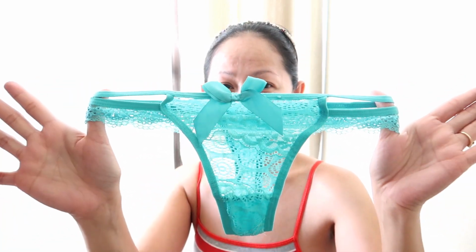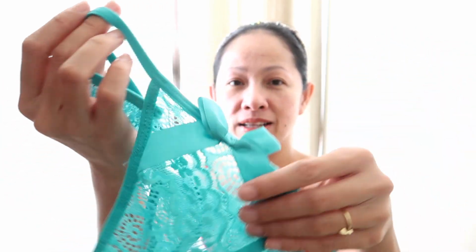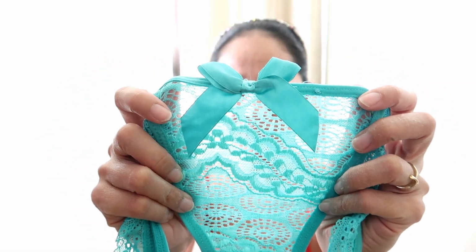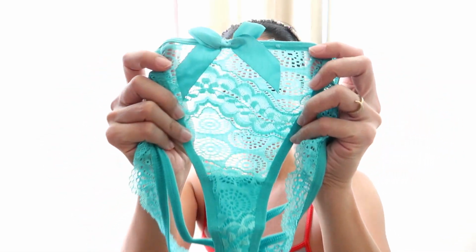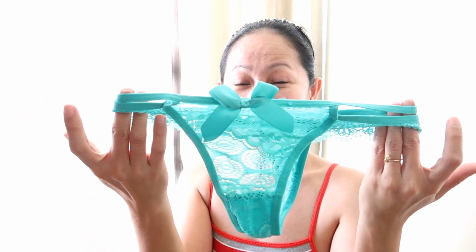Anyway, kayo nang bahala. So ito na po ang ating panty. This is our panty for today. Look at that. It's a string, you guys. And look at here. Ooh, diba? See-through. Pa-embroidery siya. Lace type, no? Diba maganda siya? Pang single panty. Very, very sexy, you guys. If you have the body for it, go for it, wear it, show it to the world that you are single and able.